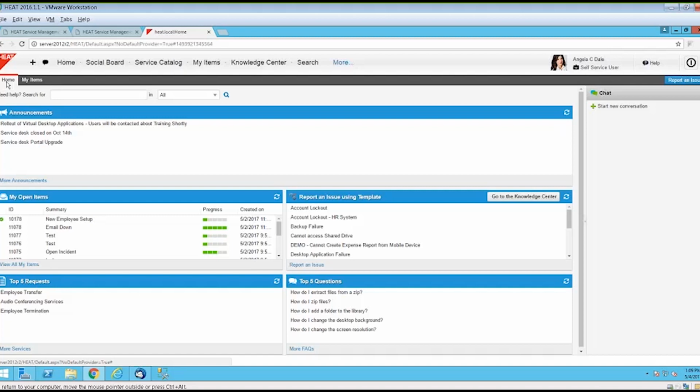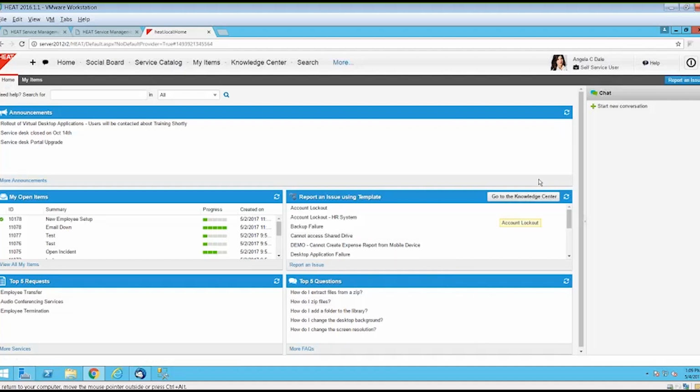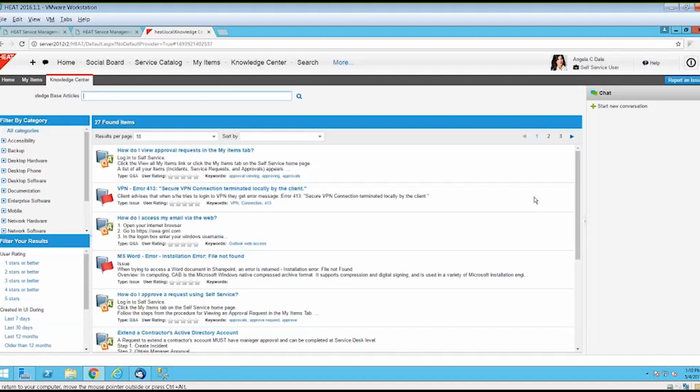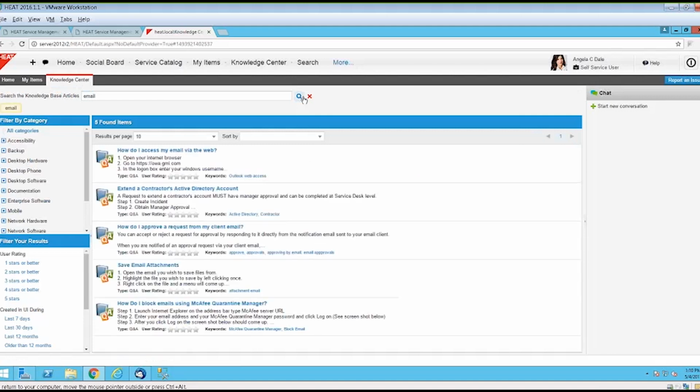Now, of course, one of the core features of the self-service portal is being able to self-help. So, in addition to having the top 5 issues and questions on the home page, they can also access the Knowledge Center via the tabs at the top or via a button that's provided here on the home page. So if they want to perform a search, for example, related to email issues, they can browse that library or search through that knowledge base to find potential solutions to allow them to self-help.